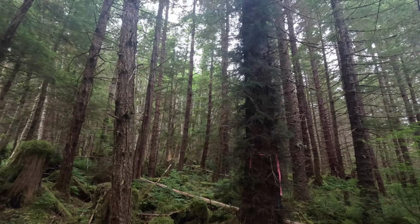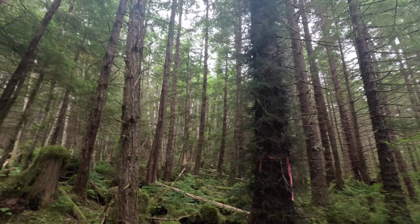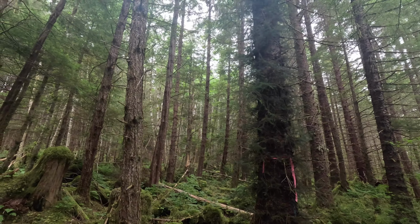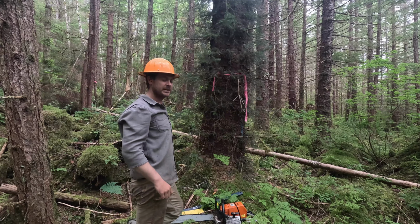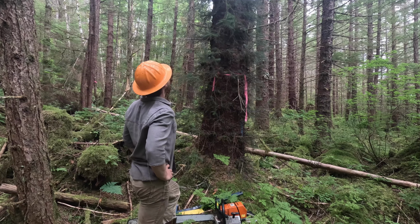Let me get the camera set up here. Get our saw going. And just have a real good safe day cutting this beautiful young growth spruce down here. Beautiful tree. What a beautiful tree to start with here today. Really a nice one.